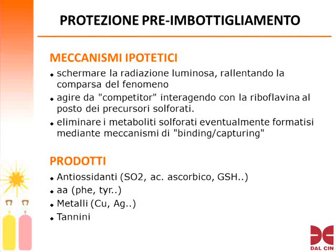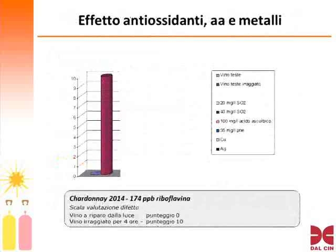Let's now consider pre-bottling protection. How can you protect wine against this defect from the very beginning? Basically, you have three mechanisms. First, you cover, in a way, the light source. You supply it with substances that can interact with riboflavin instead of sulfur precursors, or you eliminate metabolites which have formed. We tested antioxidants, amino acids, metals, such as copper and silver, and tannins.